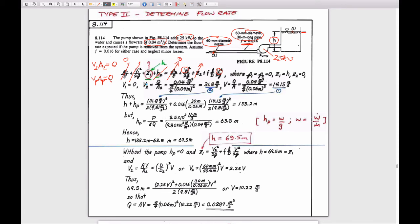Right. So we know that the pump power is 25 kilowatts. We know that we can define pump head as a function of, well, what is pump head? It is equal to power in watts divided by, if we write it in flow rate, the unit weight of the fluid multiplied by volumetric flow rate. So in other words, you have Q, Q, and Q here. They're all the same Qs. And so we can calculate what HP is. So we know what that is.